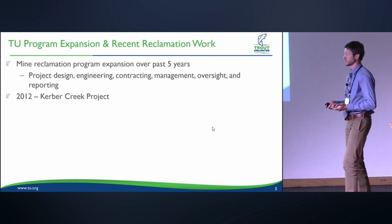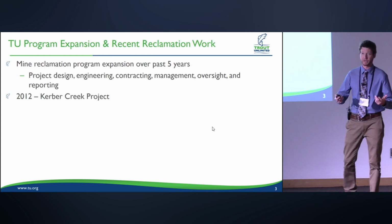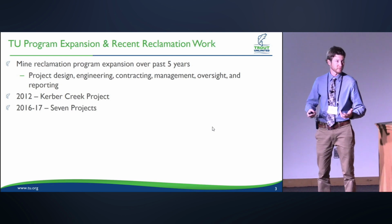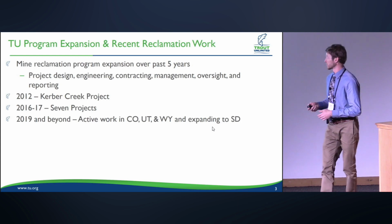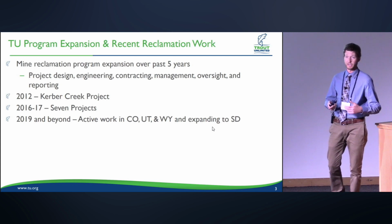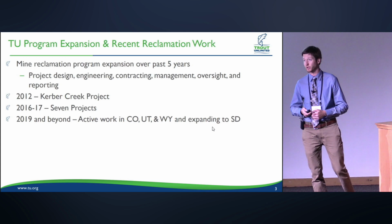When I started in 2012, we had the Kerber Creek project, just one project that we were administering a grant for. In 2016, 2017, we averaged about 6 to 7 abandoned mine land cleanups per year. In 2019 and beyond, we're looking at active work in Colorado, expanding to Utah, Wyoming, and then some work in the Black Hills of South Dakota with Coeur Mining for some partnership opportunities.